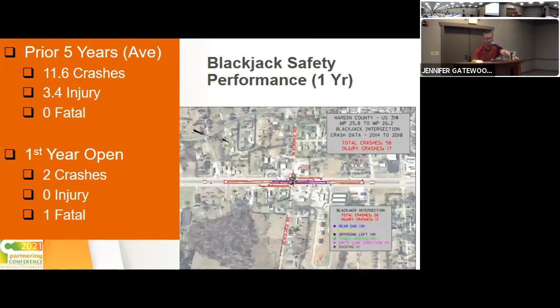And then the third of those R-cuts near Radcliffe, Blackjack: we've seen a tremendous crash reduction, from almost 12 per year all the way down to 2. We unfortunately did have 1 fatality at this one right after it was open. A cyclist was looking to make a left-hand maneuver off 31W onto the side street. It was nighttime, and they didn't have any reflective gear on. There was a driver coming behind them. They weren't at the left turn lane quite yet, but they were approaching, and there was some oncoming traffic.